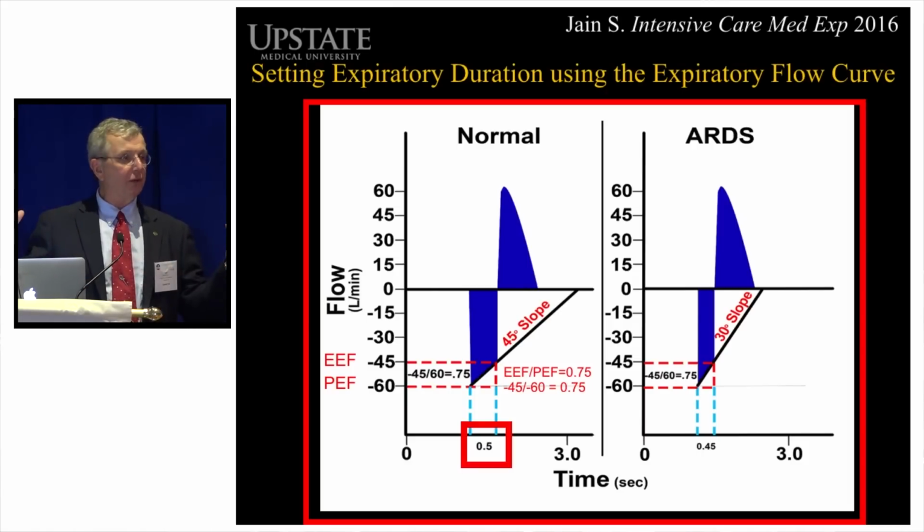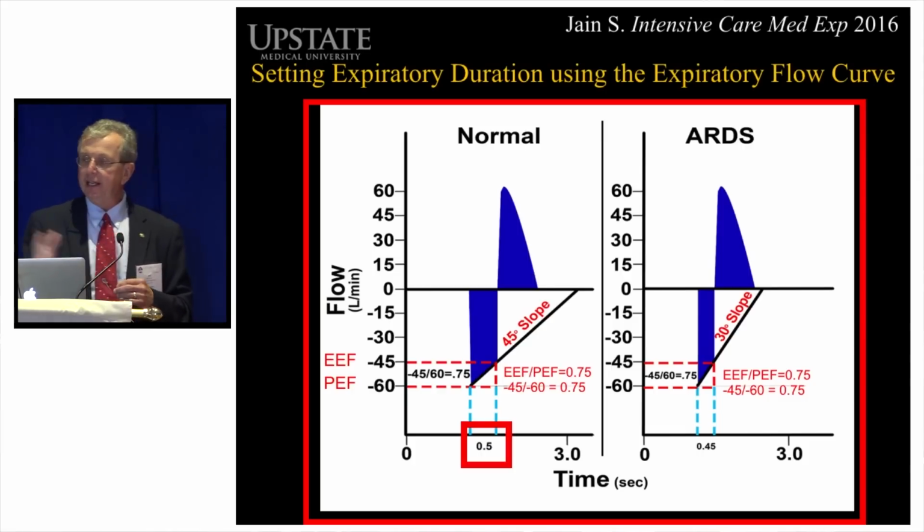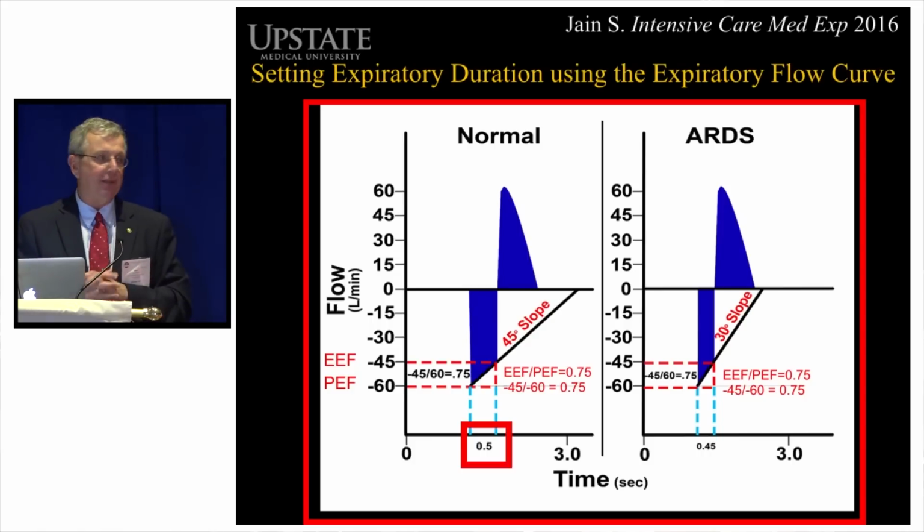And how do you know that? The lung is telling that to you. Due to the slope of that expiratory flow curve, that's a change in lung compliance. The lung is saying, hey guy, I need a half second to keep me open. And so that's what this is doing. The lung is directing the physician on what to set the duration in order to keep that stable.